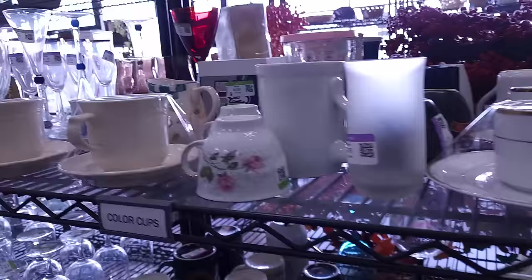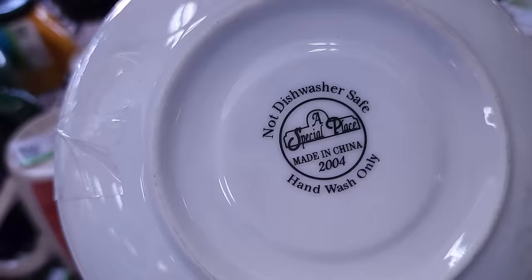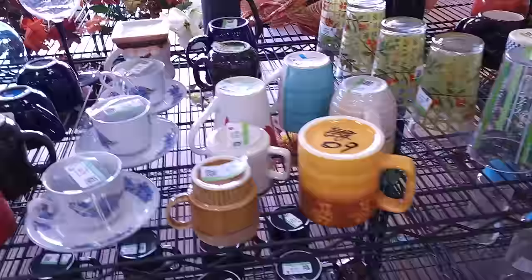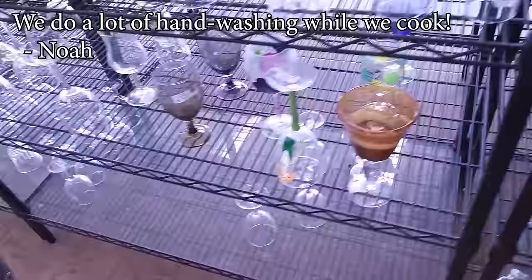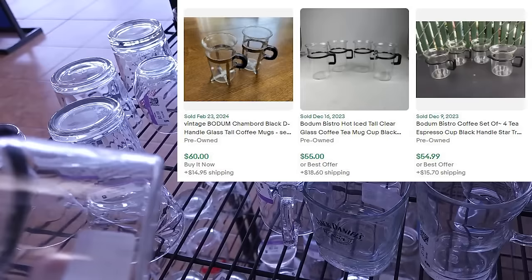Ooh, we've got some color here. Columbia. I did like that color. Not dishwasher safe, A Special Place, 2004. Interesting, something made in 2004 is not made to be dishwasher safe, because we're pretty much in the era of the dishwasher. Just little glued on little buttony things. The glass looks really pretty with the light from the window behind it, that is for sure. But I don't see anything here for us. So maybe a little Bodum mug. These actually sell really well. At least they used to. I just don't know if I want to deal with just one little Bodum mug. So I'll leave that for somebody else.